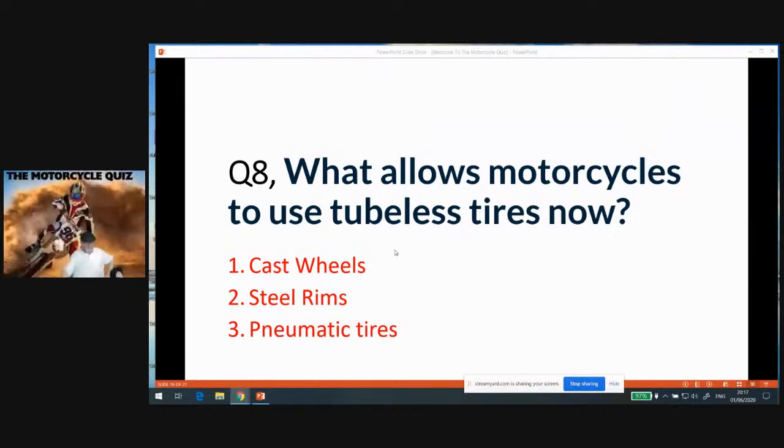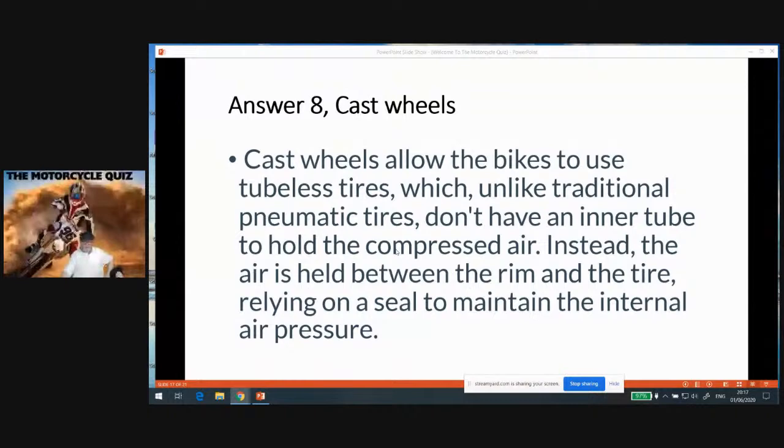I don't know either, to be honest with you. Let's have a look. Cast wheels. Cast wheels allow the bikes to use tubeless tyres, which unlike traditional pneumatic tyres don't have an inner tube to hold the compressed air. Instead, the air is held by the rim and the tyre, relying on the seal to maintain internal air pressure. I wasn't sure of that one either, don't worry. But I did have Honda 504 with tubes in it. It was handy because I was getting punctures all the time.